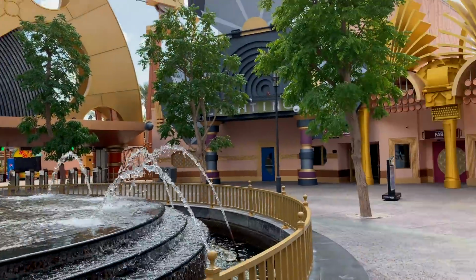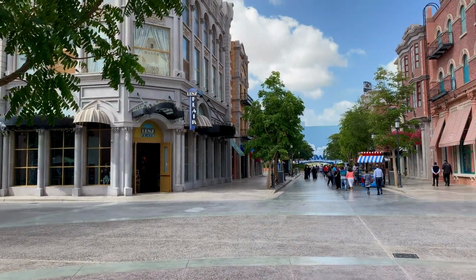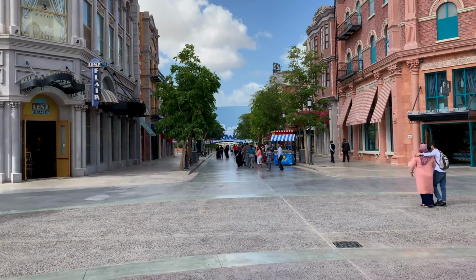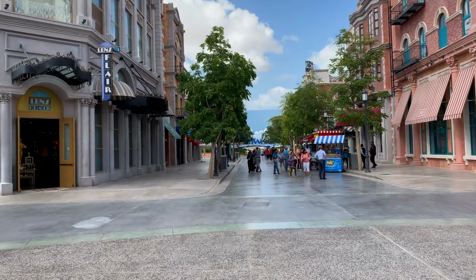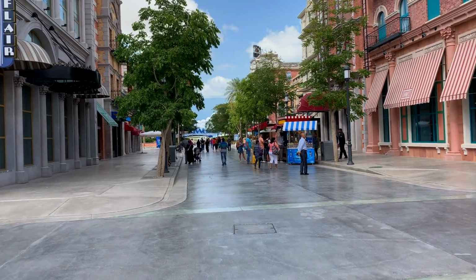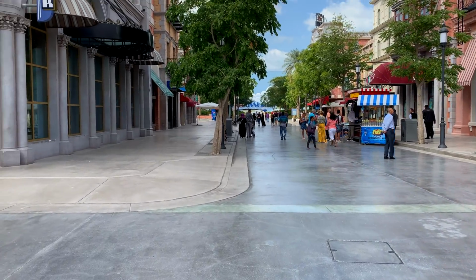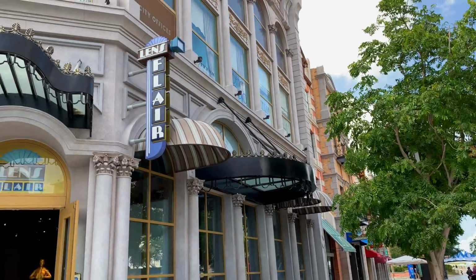All right, we are here at Motiongate Dubai. Judging by the crowds, this is the most popular park, which isn't surprising since it has all the big name IPs. Walking down, you can almost see the Dreamworks sign. Every good park needs a good main street. First reaction is it's super well kept up, real nice theming.